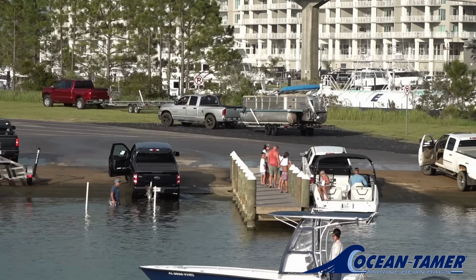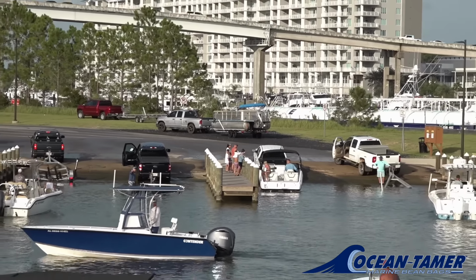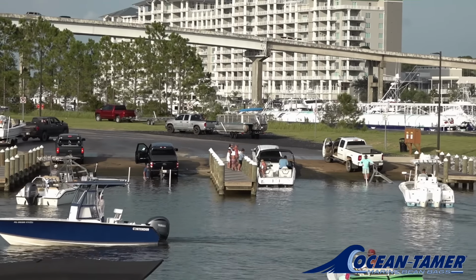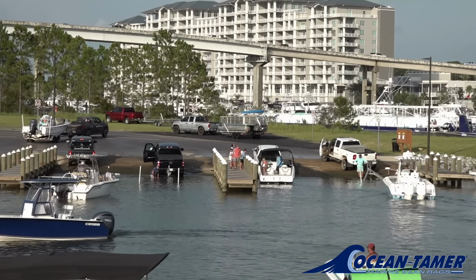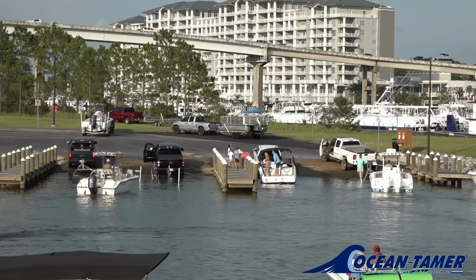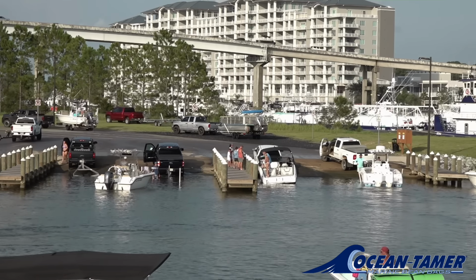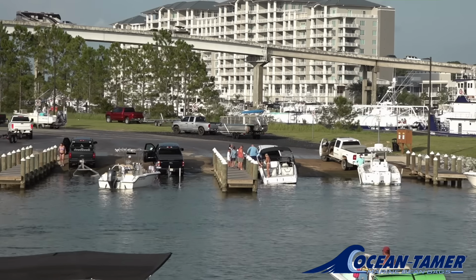Look at this guy. He's pushing his trailer. What is with the floating trailers this year? So much going on. Oh, there's a ton going on. That's why you don't even know what to film.